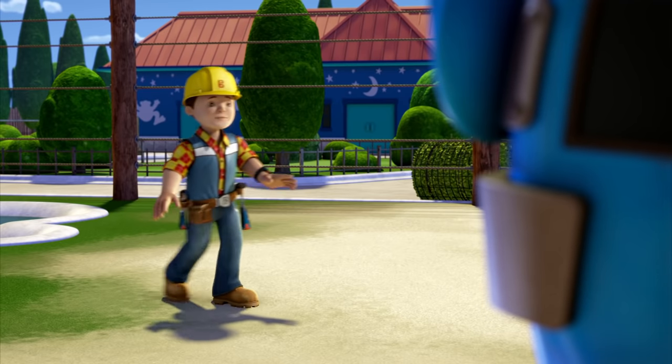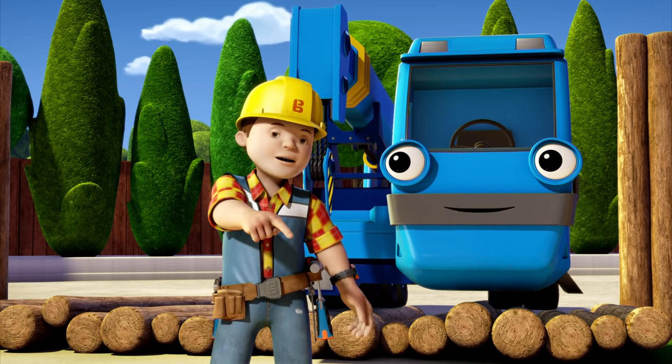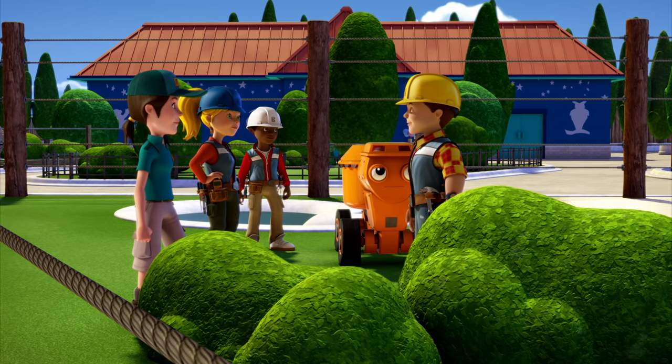Don't worry, Lofty. I'm sure we can sort it all out. Wendy and Leo, can you repair the fences and the viewing platform? And Scoop, can you help them? Okay, Bob. And the rest of us will split up and find the giraffe. Okay, Bob.